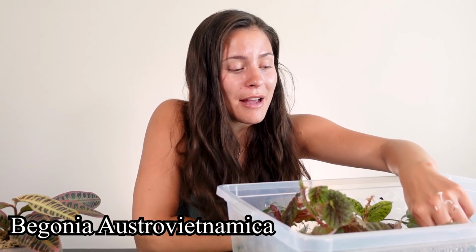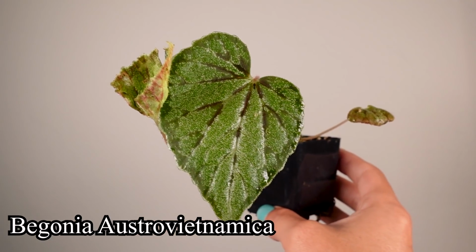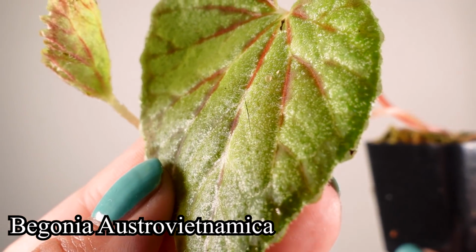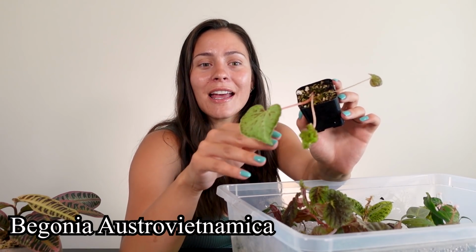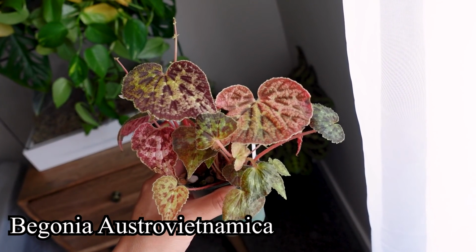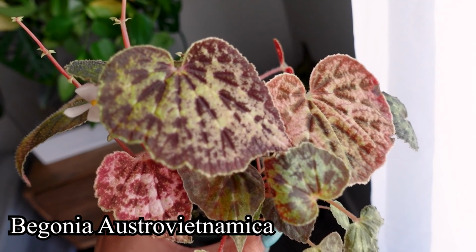Next up is one of my favorite begonias personally. This is a Begonia Austrovietnamica. It's looking a little bit scraggly because I do need to get it out of this bin, which is why I'm filming this video today and getting it up. It is so beautiful. This leaf doesn't have so much of the pattern and the cool blues that it gets.